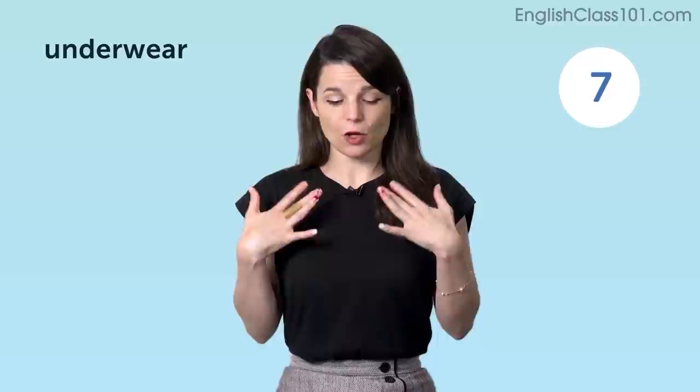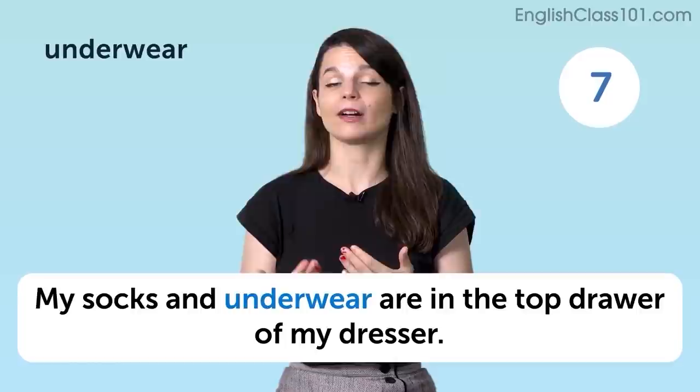Underwear. So underwear refers to the clothing we wear under the clothes we can see. My socks and underwear are in the top drawer of my dresser.